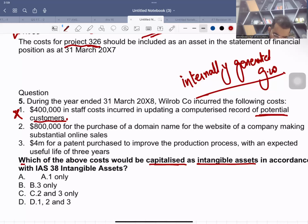Okay. Now, second thing is 800,000 for purchase of domain name of the website of a company making substantial online sales. Yes, this domain name can be capitalized. And the logic is, see, it is going to give you economic benefit because you are going to do online sales. You have bought a domain name and that domain name will be used for certain years. So there is a clear expected future economic benefit. And yes, the cost can easily be reliably measured. You are buying it for 800,000. So it's an intangible asset.